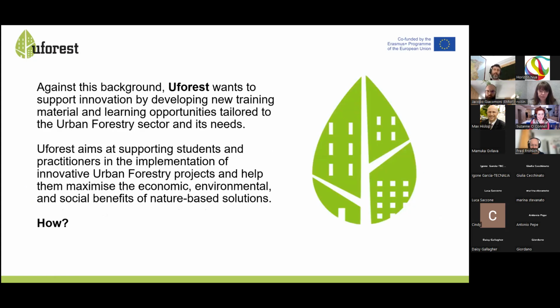And against this background, this is where Youth Forest emerged. So we understood that we need to start, yes, at early level, but also start with what we have, so practitioners and professionals in the field. So we need to develop new training material and opportunities for the sector. So the aim is essentially to support students and practitioners in the implementation of their projects through education, entrepreneurship education above all.